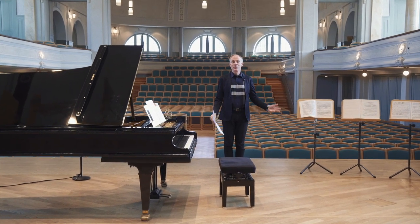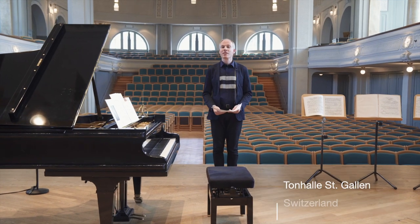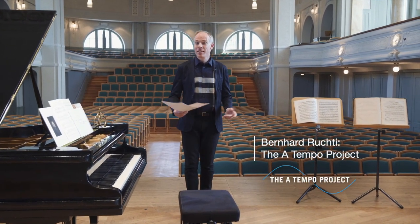Here we are at the Tonhalle St. Gallen in Switzerland, where I recorded Beethoven's Hammerklavier Sonata as part of my tempo project. We are now going to talk about the work itself.